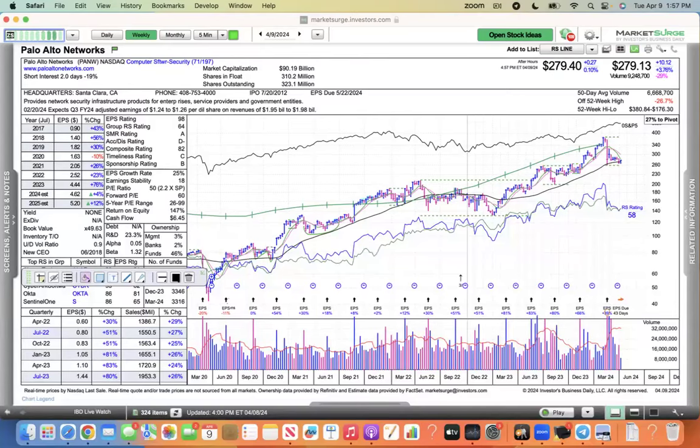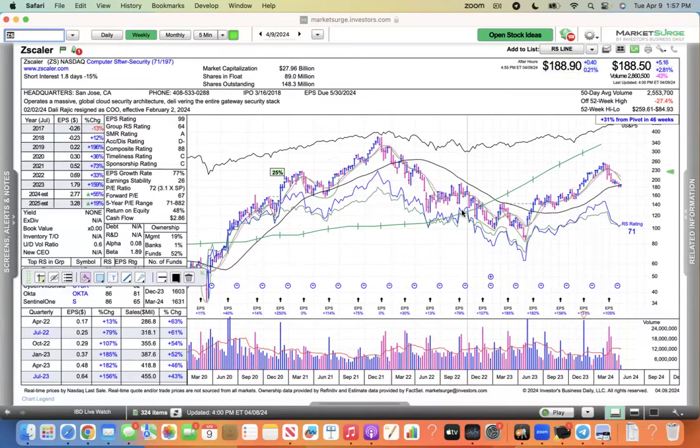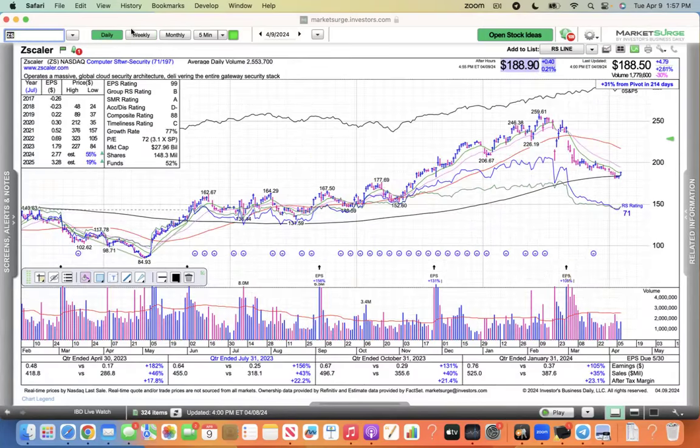Also, Zscaler, same type of deal. You can see the earnings line is going straight up. These are powerhouse earnings plays. Pulled back to the 200. Let me go to the daily here. Yeah, pulled back to the 200. I think it'll bottom here around the 200. Once again, I'm not saying buy right here, I'm not a bottom fisher, but if this thing starts curling up and trading above the moving averages, then I'm a little more interested, if it can show some strength.